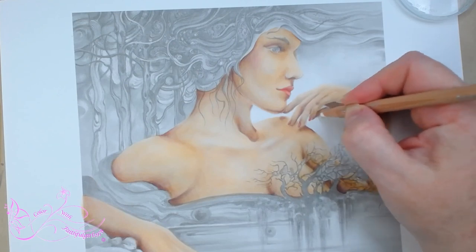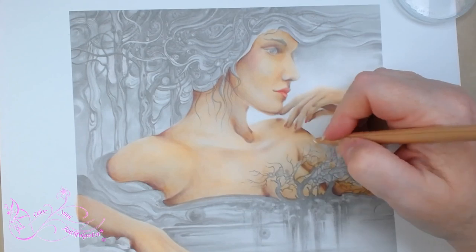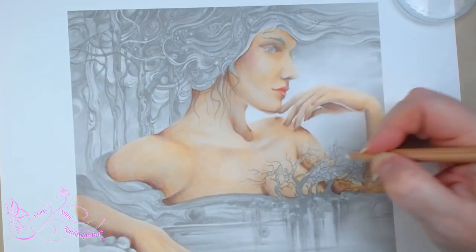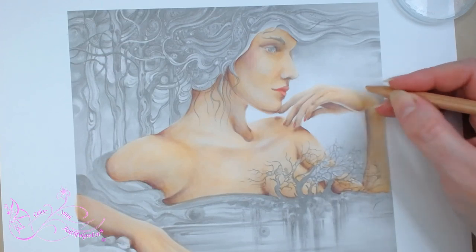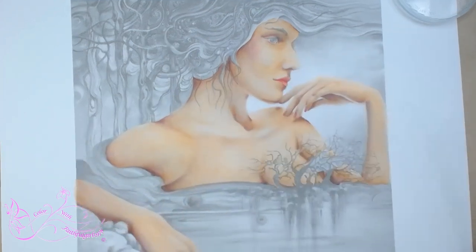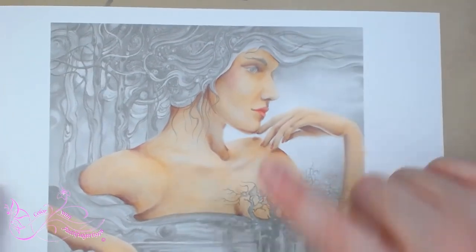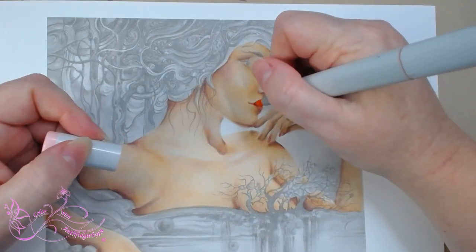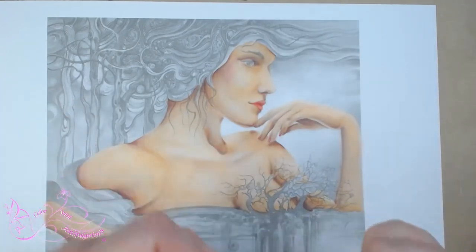Happy with those highlights at the moment. And hopefully you'll be able to see those a little bit better once we start adding in that background around the outside of it. Okay, let's do our eyes. Oh, wait, no, I need to put a little bit of white gel pen in her lip.